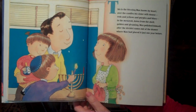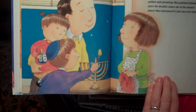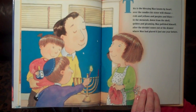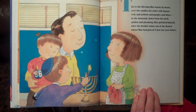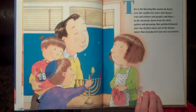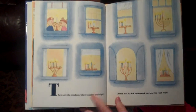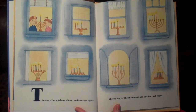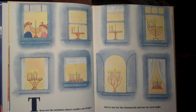This is the blessing Max knows by heart. Over the candles, his sister will choose reds and yellows and purples and blues, in the menorah down from the shelf, golden and gleaming, Max polished himself, after the dreidel comes out of the drawer where Max had placed it just 1 year before. These are the windows where candles are bright. There is one for the shamash and one for each night.